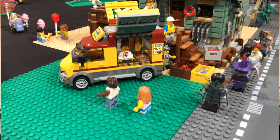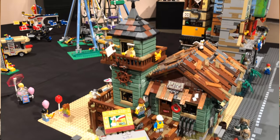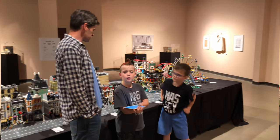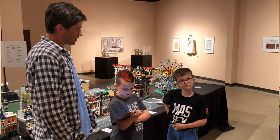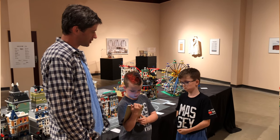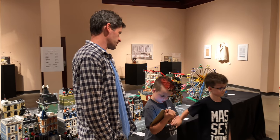What are your hobbies besides Lego? I do graphic design as my job, so I make graphics and books and magazines for people. I design a lot of stuff like that. So obviously I like to do art projects.